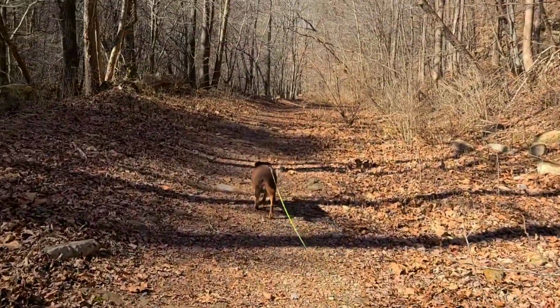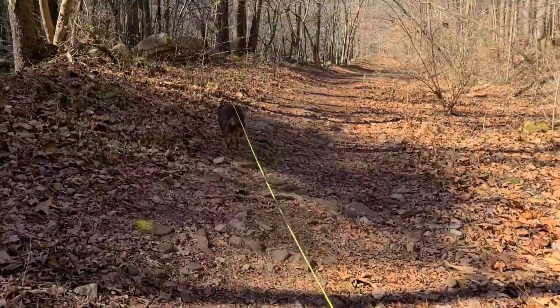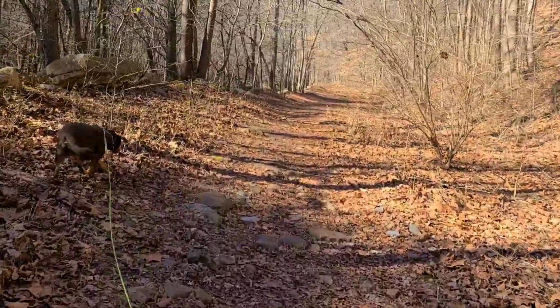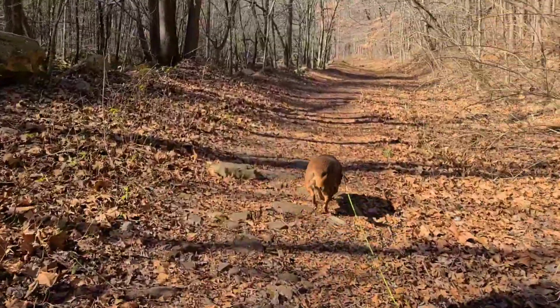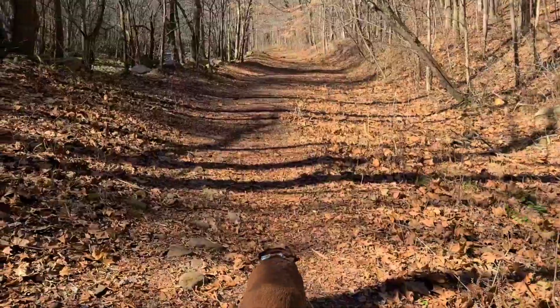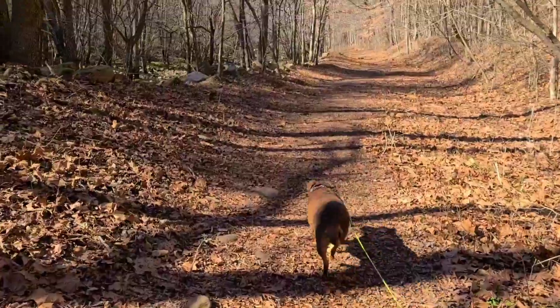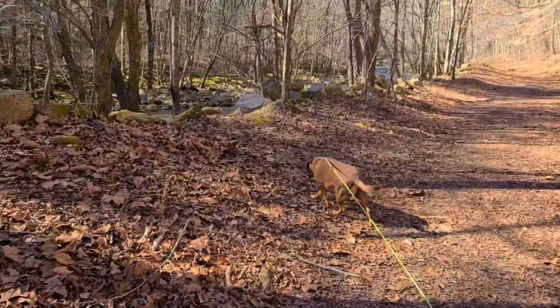Little change of plans. I got back to the car area, and it's a little early in the day. Didn't quite get the miles I was thinking, and so we're headed up the Roaring Creek Trail, also known as, well, I've always referred to it as the Graysville Mountain Trail. Anyway, it's so pretty, couldn't call it quits just yet. So we're going to go up here and maybe get a few shots along the creek.